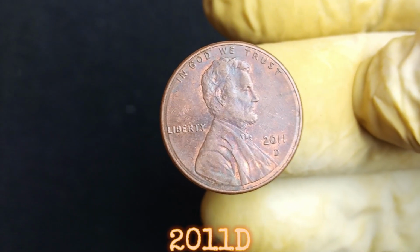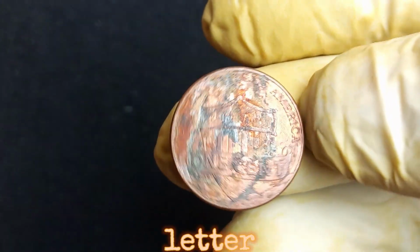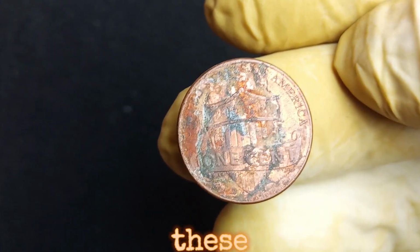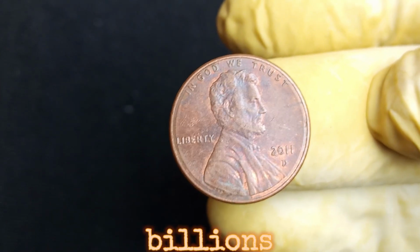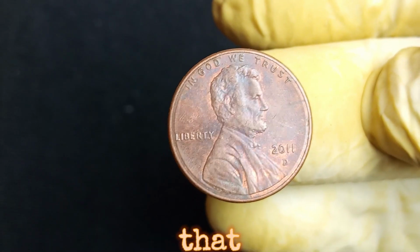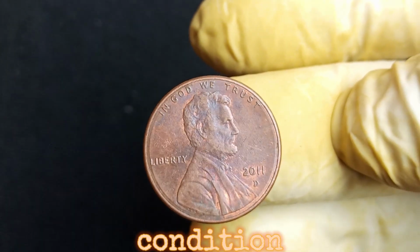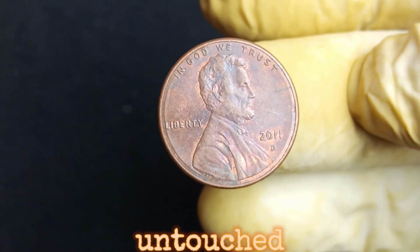Now let's talk about the mint. The 2011 Lincoln penny was struck at the Denver Mint, represented by the small letter D on the obverse just beneath the date. Billions of these coins were produced, but don't let that fool you. Even among billions, there are rare examples that stand out to collectors. Sometimes it's the condition, sometimes it's a mint error, and sometimes it's simply the fact that pristine untouched coins are so hard to find.